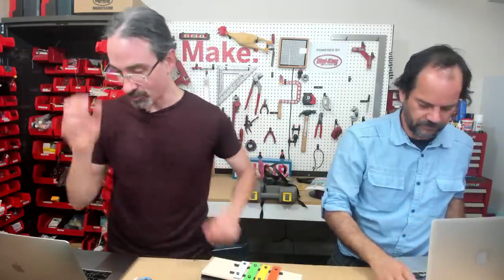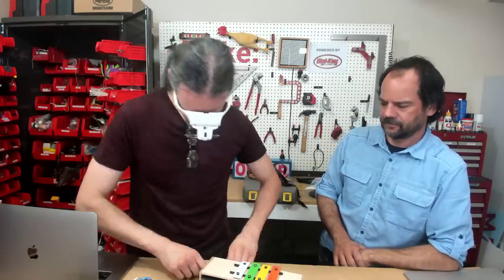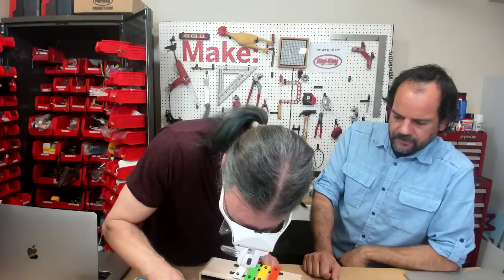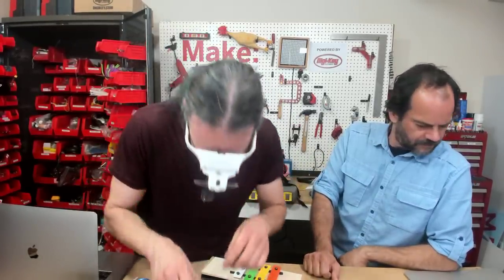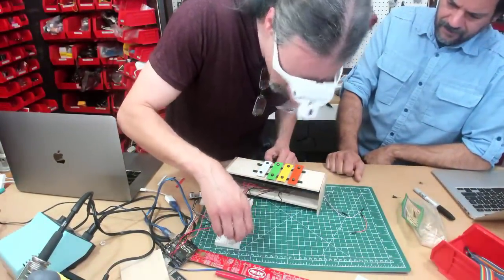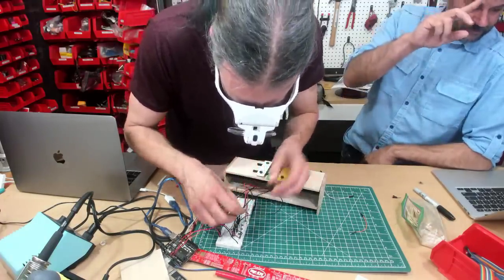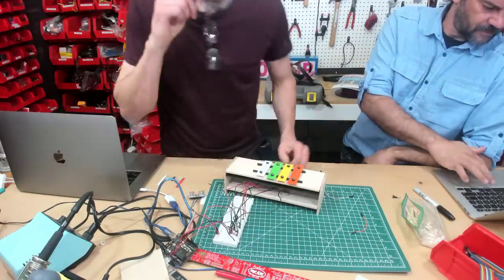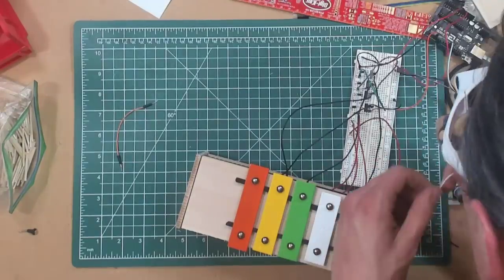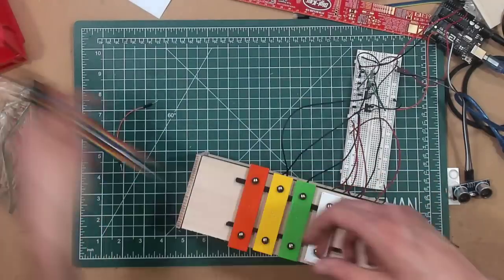Fantastic. You know what? Pop those glasses right back on. Boom. And that's coming back up the row. That's our third. And our second. And now we want to get those four pins wired into our microcontroller. So the first one already is, though we're going to shift it over some. Let's see, do we have male to male? Male to female?